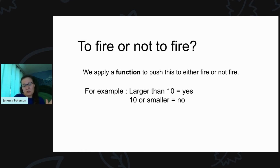There are multiple functions that are used for this. Just to name some, you might have heard of a sigmoid function or a ReLU function or a tanh function. There are several different versions of functions that can do this, but basically the point is to push this number to either a yes fire or a no don't fire, just like in the brain.